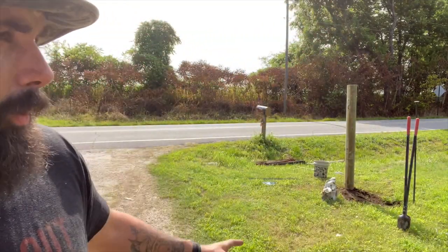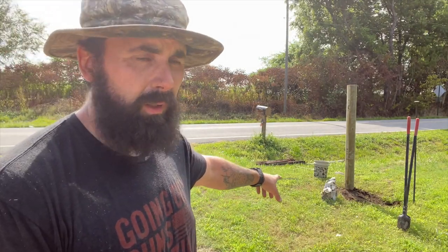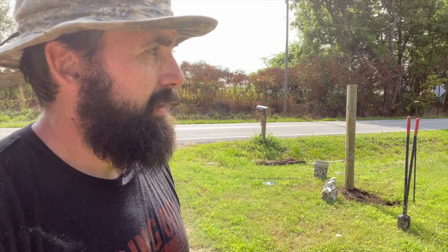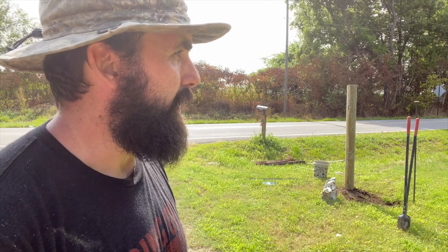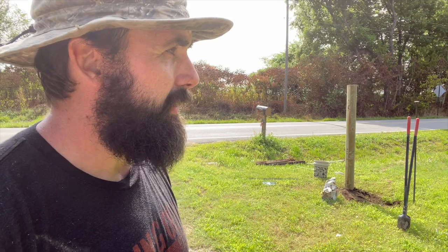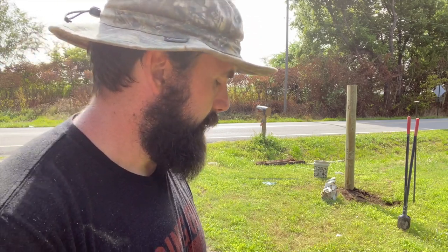But over here, and this is what you always want to do when you're setting a post, the hole shouldn't be too much bigger than the post, okay? If it's got a lot of wiggle room left to right, that pole's going to shift a lot. Don't do that.